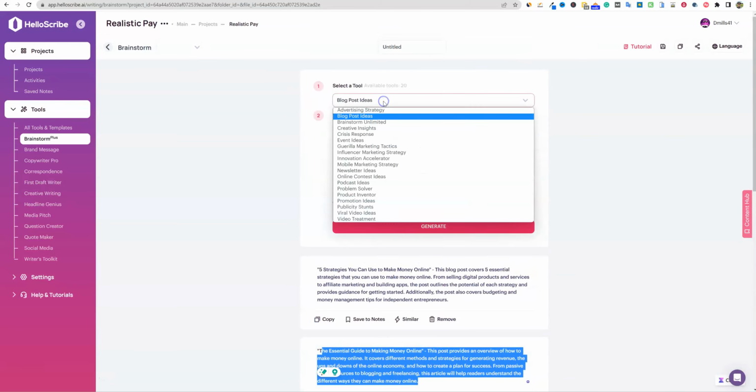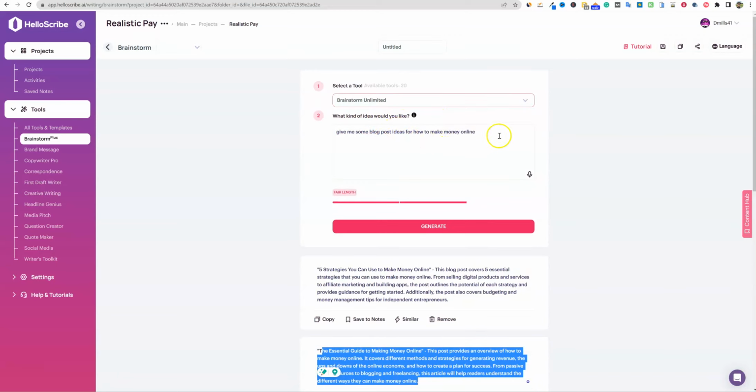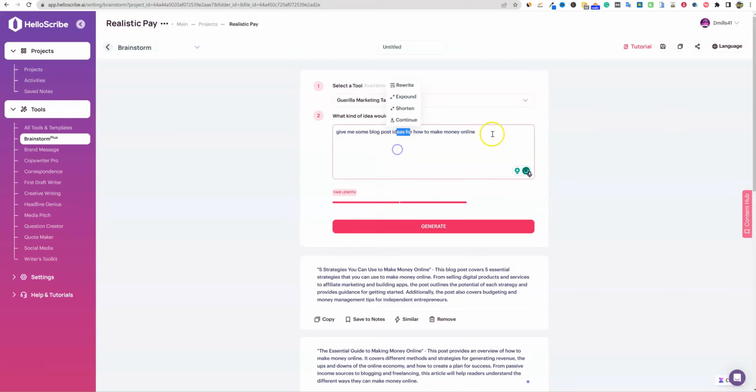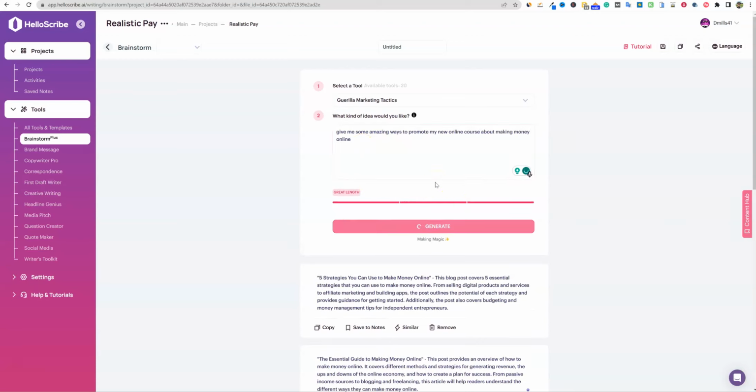That's really cool. We can go over to blog post. We can go brainstorm unlimited. You can just put anything you want in the box. It's going to brainstorm for you. We've got newsletter ideas, guerrilla marketing tactics. What do we do right there? So I'm going to say online course, money online, and then I'm going to say generate. So you can see this tool, you can definitely have a lot of fun with HelloScribe. I think that where HelloScribe shines is going to be all these little tools and all the short form content and brainstorming tools that HelloScribe offers.